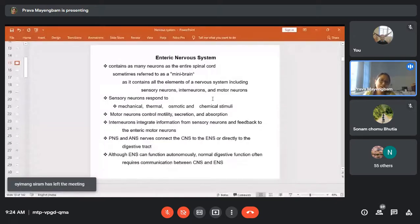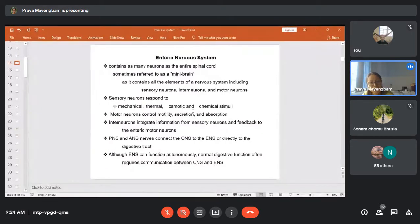Okay, so those changes are going to be sensed by the sensory neurons, and the motor neurons will control the motility, the secretion, and absorption. Say certain food substances, say proteinous food substances, are present in the intestine, then the protein digesting enzymes need to be secreted from the pancreas. These protein digesting enzymes have to come and act on the proteinous substances. So in that case, the signal has to go for secretion of the protein digesting enzymes. So that way it is going to increase the secretion.